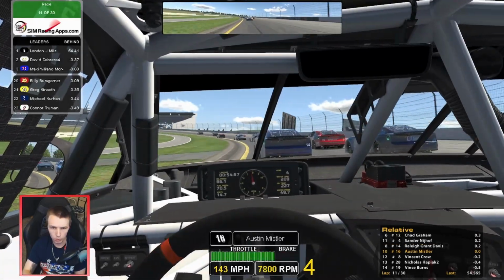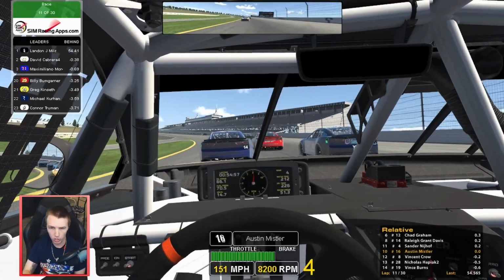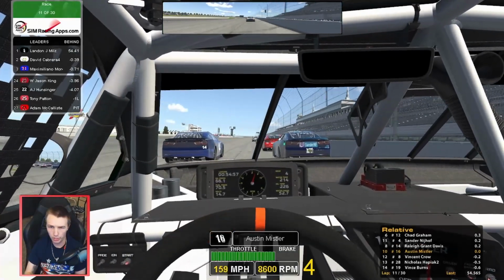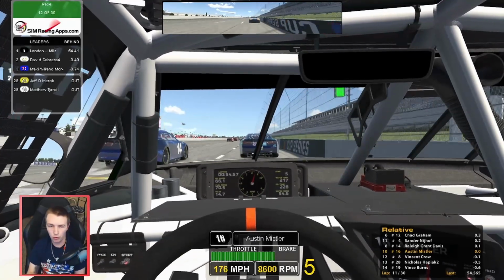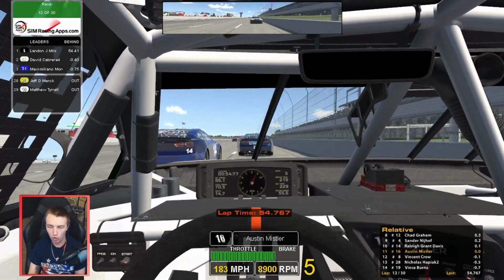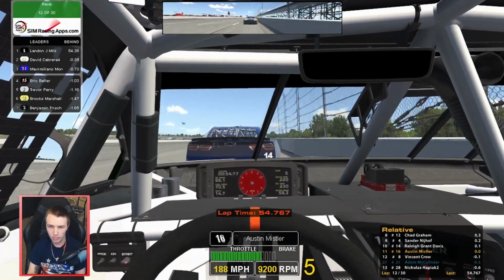See if we can get a better run down here. If you can get the car rotated, you get a really good run off turn 3. I really don't want to smack the wall in these cars because the front right gets so damaged hitting the wall, and it's just crazy how bad it is.